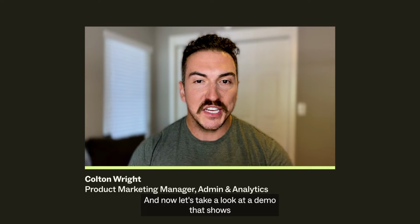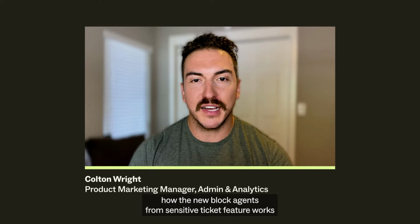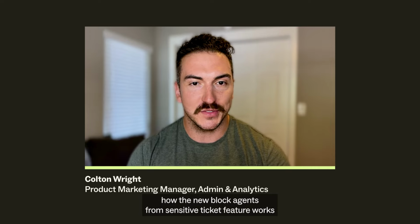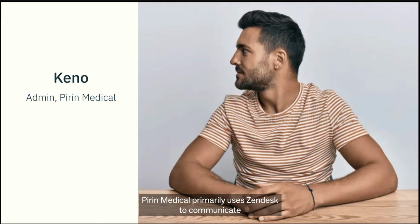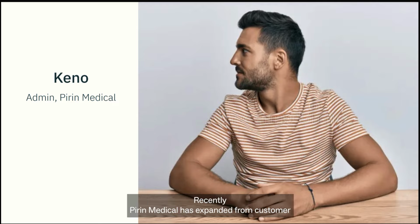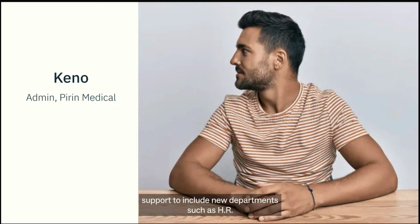And now, let's take a look at a demo that shows how the new Block Agents from Sensitive Ticket feature works. Meet Kino, an admin at Pyrin Medical, a health services company. Pyrin Medical primarily uses Zendesk to communicate externally with its customers with a customer support team. Recently, Pyrin Medical has expanded from customer support to include new departments such as HR for internal purposes.